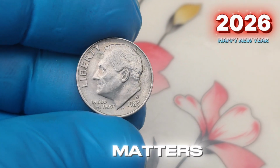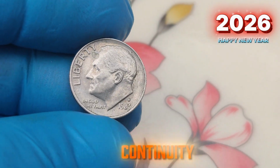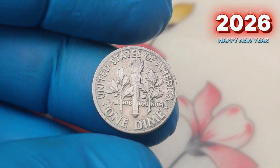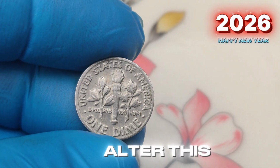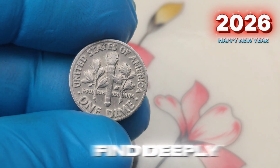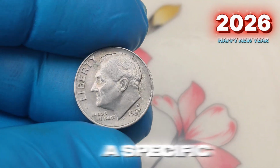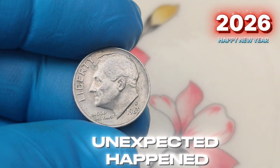Artistry also matters. The Liberty design on the dime symbolizes freedom, continuity, and national identity. When errors distort or alter this design, they create one-of-a-kind variations that collectors find deeply compelling. Each error coin becomes a physical record of a specific moment in time when something unexpected happened at the mint.